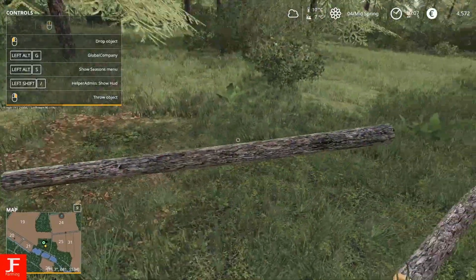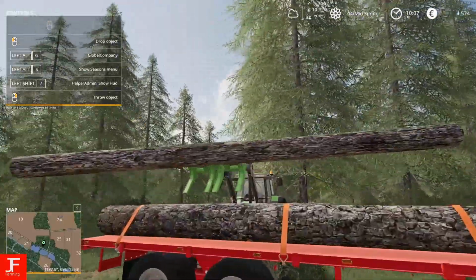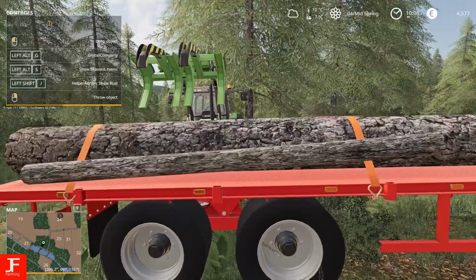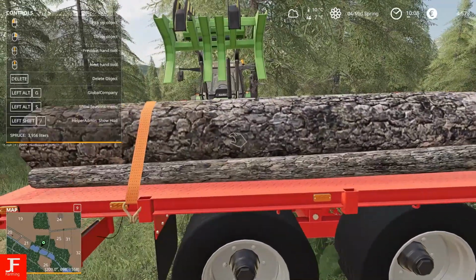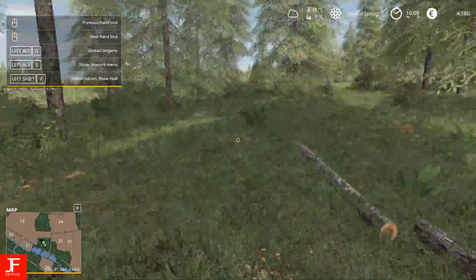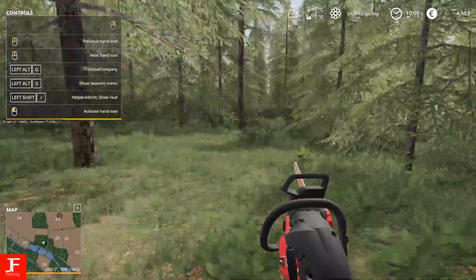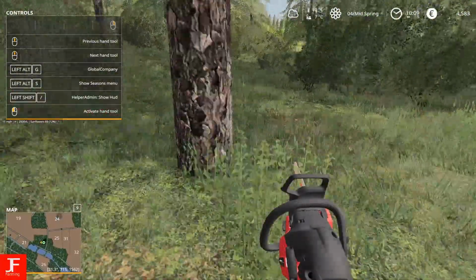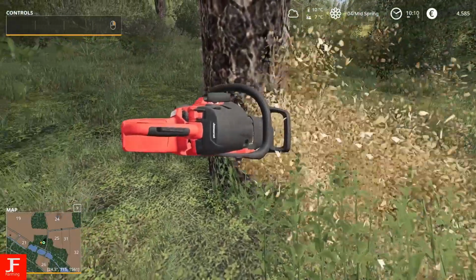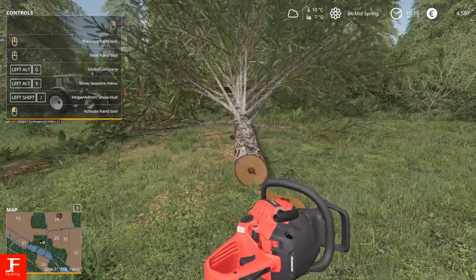Okay, so I think we can pick that up. That's fine. What I'll do is I'll actually turn the super strength off because it is on at the moment. That way we can be sure we only pick up things that we should be able to pick up. There we go. So let's pick a couple more trees. Be good if they could all fall in sort of the same direction. So go with this one. Nice.